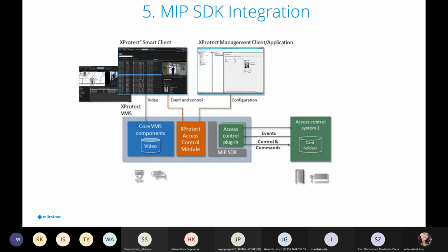The integration is done by downloading our MIP SDK and developing a plugin. This plugin will be contacting our event server, then sending information to the operator on Smart Client.